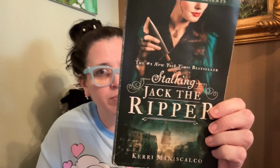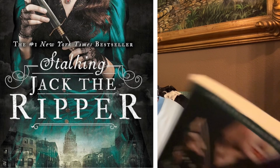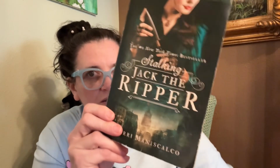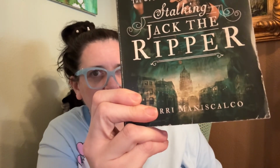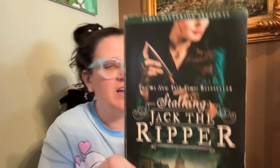So this is Stalking Jack the Ripper, New York Times bestseller. It's by Kerri Maniscalco. James Patterson does the foreword in it, but look at this copy. I mean, it's not terrible, you know, but this is the status. This is probably a little better status than most of the books I saw there.